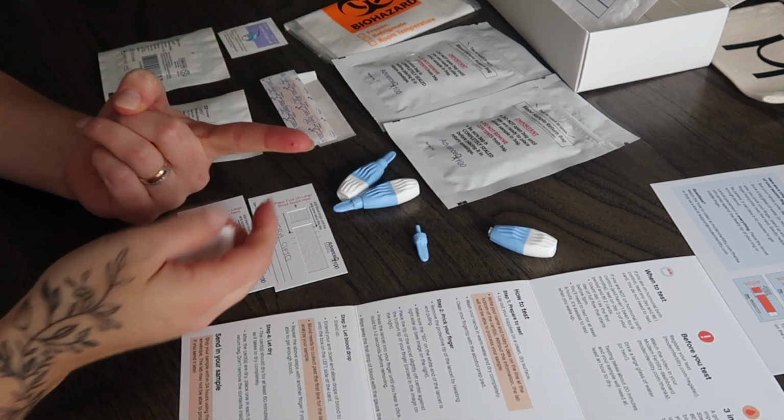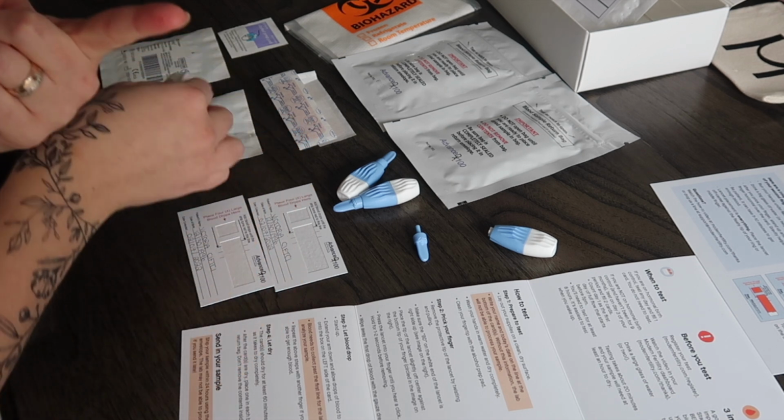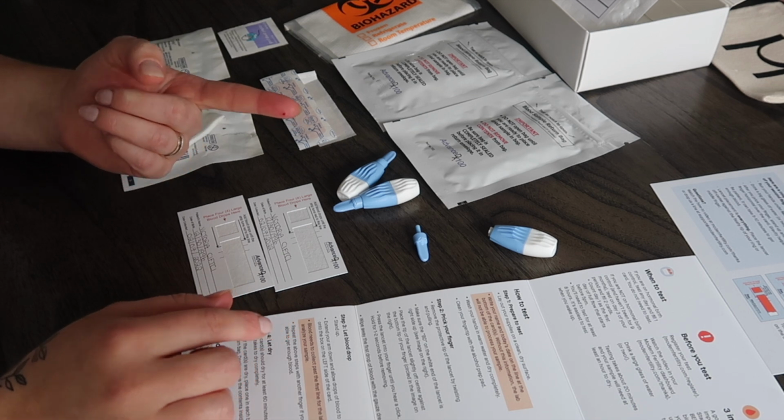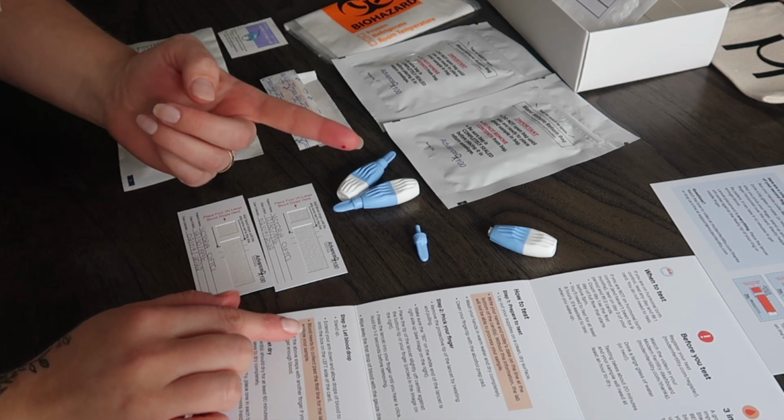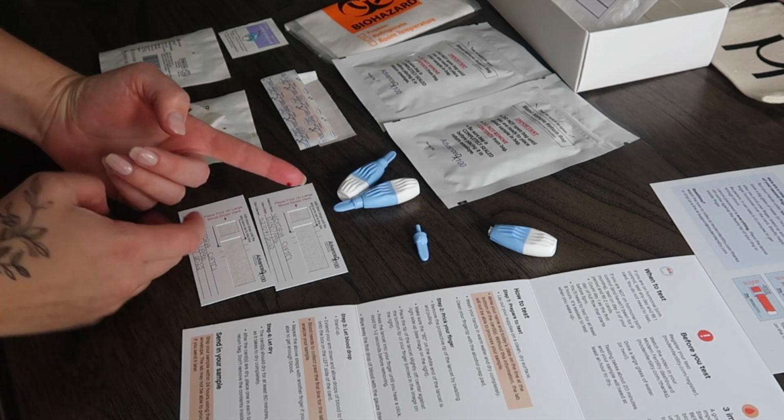So wipe away the first drop of blood. Okay. Let the blood drops stand up, extend your arm down, and allow drops of blood to fall onto the box on the left side of the card.